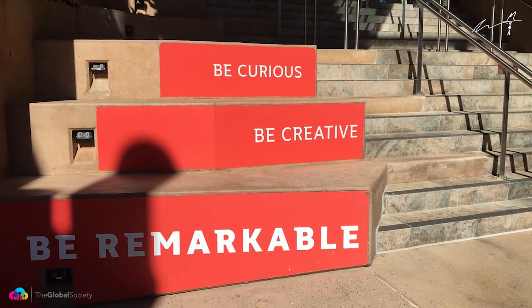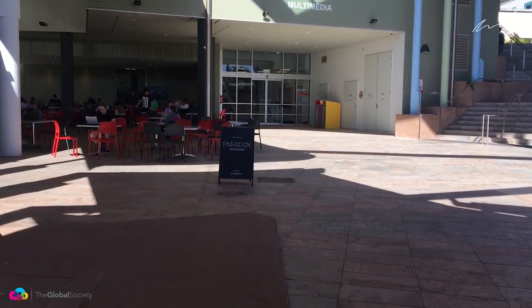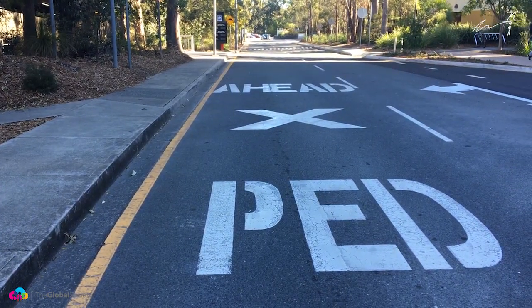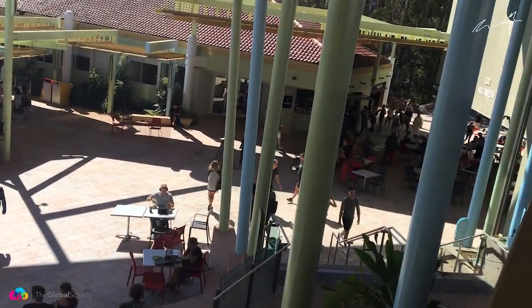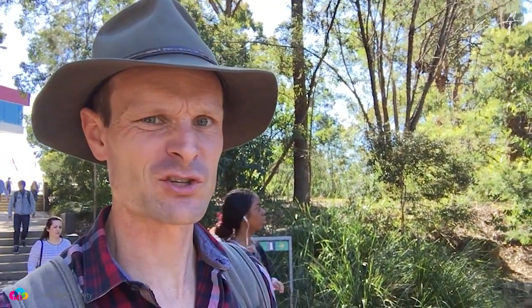And it's got a really nice student feel to it as well. Very relaxed. Obviously it helps when the sun's shining and it's nice and warm. But you've got people chilling outside and studying, working in groups, and the study side of things here is really solid as well. So I think it's a really great place to come and study for sure.